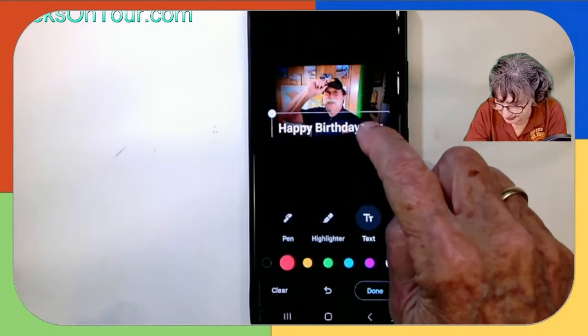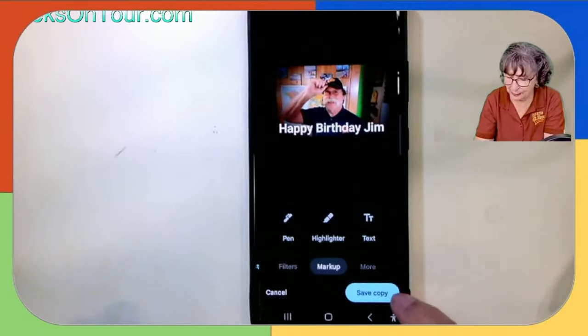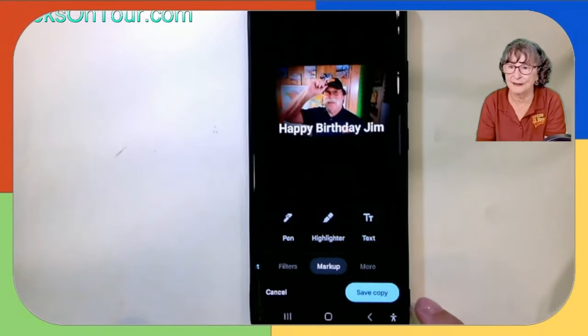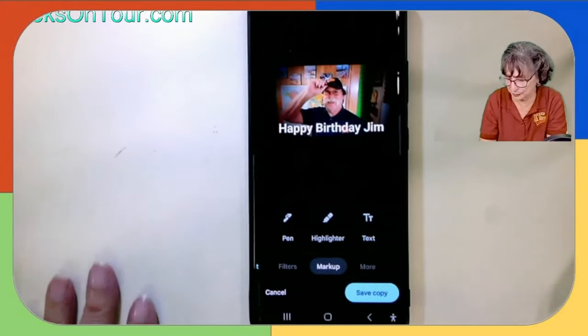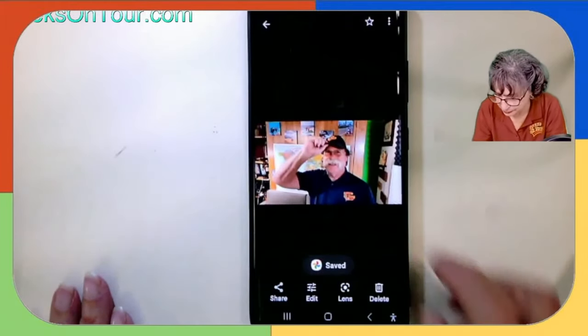Yes, that's right. I made him work on his birthday. And you can drag that down into place. And done. And now save copy. It will not let you save these changes over the original. So you have to save copy. And then if you want, you can delete the original.